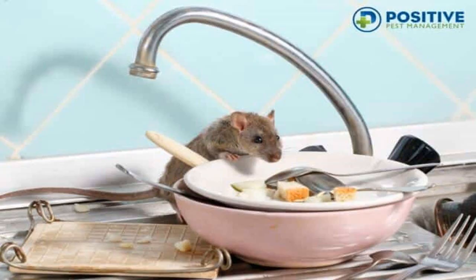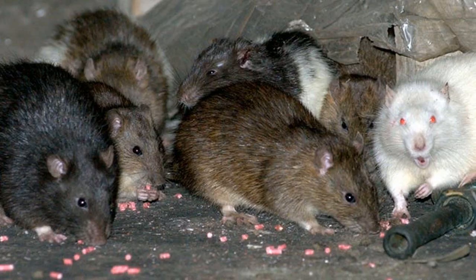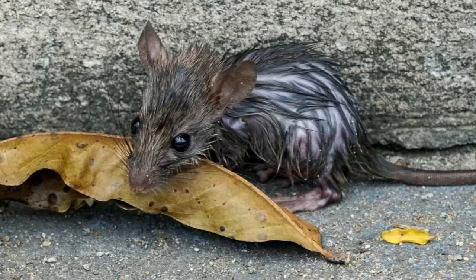Number 2. Droppings and smears. Rats leave droppings behind as they move through your home. You may notice small, dark, pellet-shaped droppings along the main rat pathways. Since rats have poor eyesight, they also create and maintain established routes along the walls. As they travel these routes, they leave grease smells and smudges along the way.